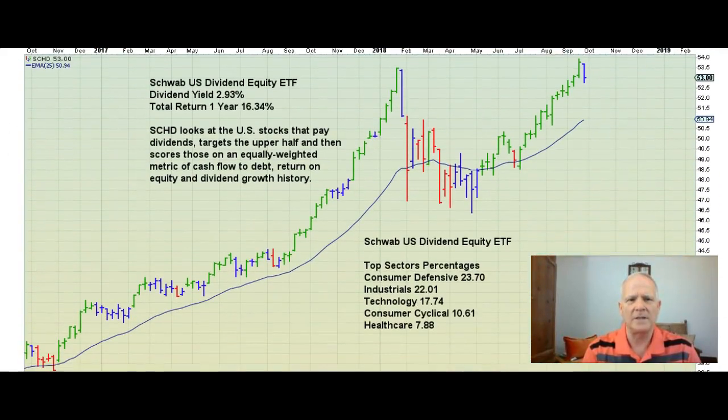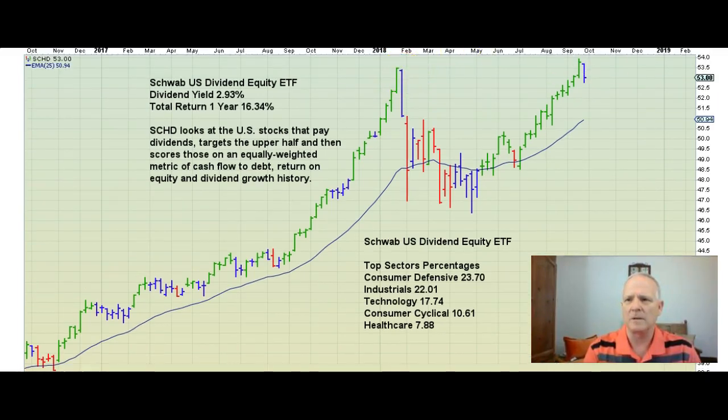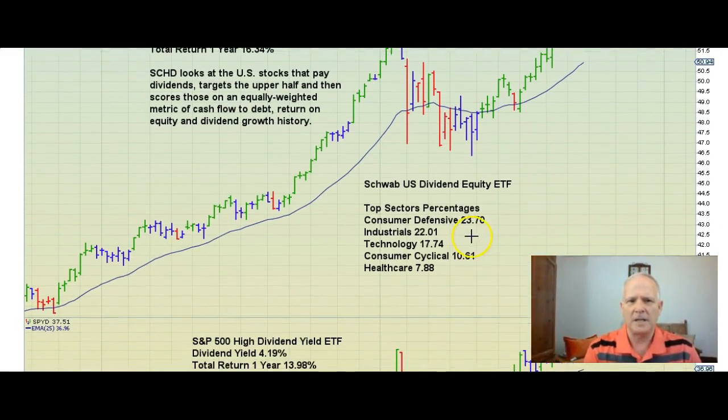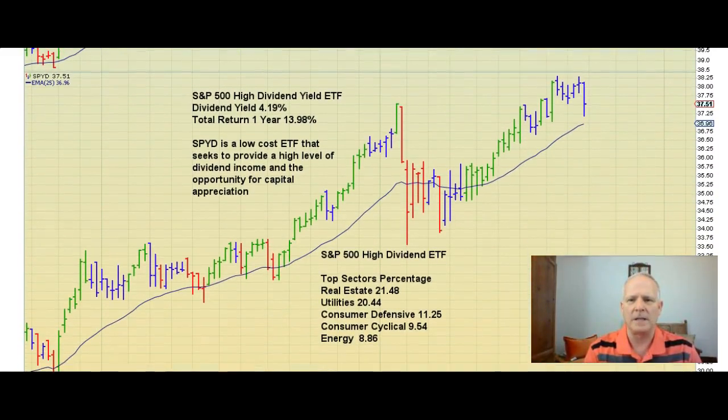Let's look at the next one here. It's the Schwab U.S. Dividend Equity ETF. It had a total return of about 16.34%. So the total return is calculated again by the yield, what they're paying among the group of stocks that this particular ETF is invested in, and then the rest of it is the growth of the actual stock or ETF. This has actually continued to grow quite well here in 2018, and it's right back at the top of where we were at the beginning of 2018. A little different style here. Consumer and industrials are the top two. It is important to be invested in an uptrend. If you're in a downtrend, that's going to affect your total yield. So we want to be in a good long-term uptrend to really take advantage of these total returns.